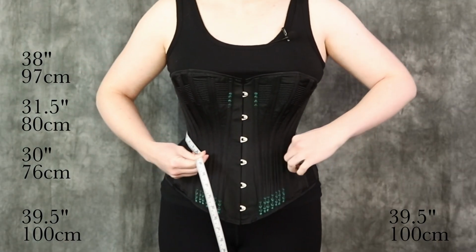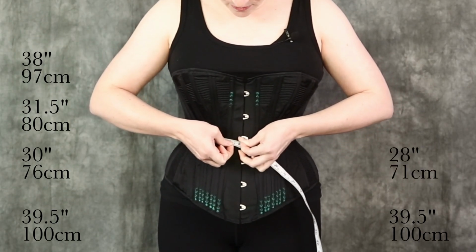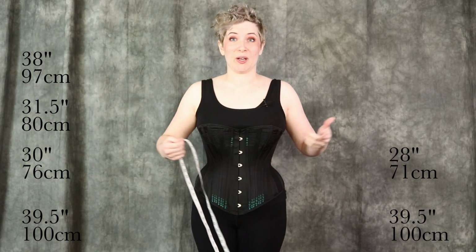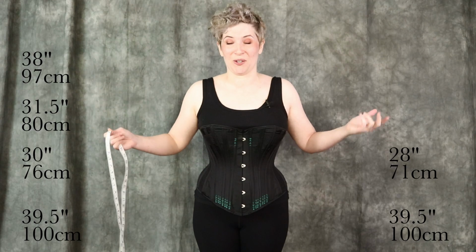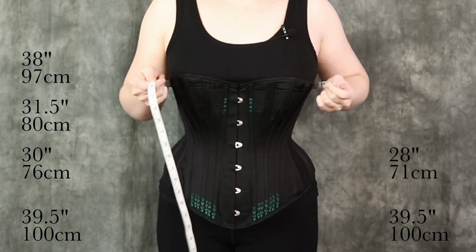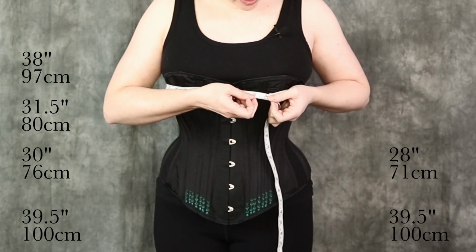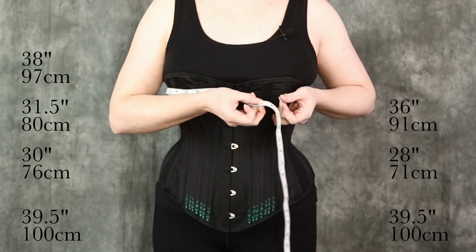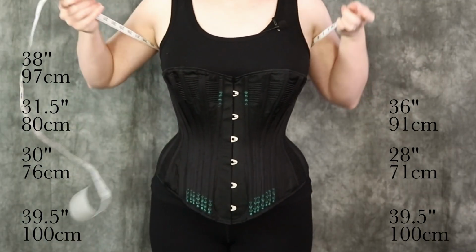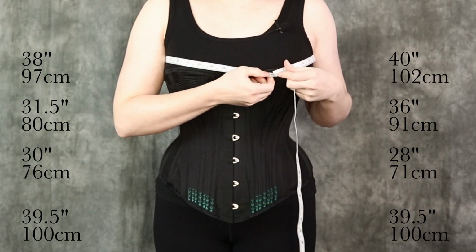The waist in this corset tends to be the smallest one that I can achieve, and we have about 28 inches or 71 centimeters. So that's a reduction of only about 2 inches, though I will admit it looks dramatically smaller. For the underbust, it's actually something I tend to have trouble measuring in this particular style, since where the underbust of the corset is and where mine is are very different. But it's coming out at about 36 inches or 91 centimeters. So yeah, that's a pretty dramatic difference.